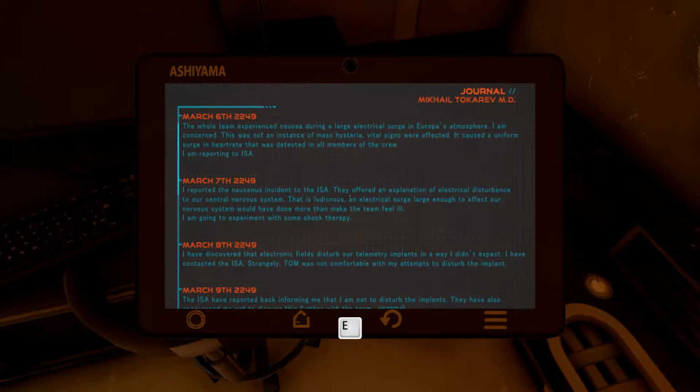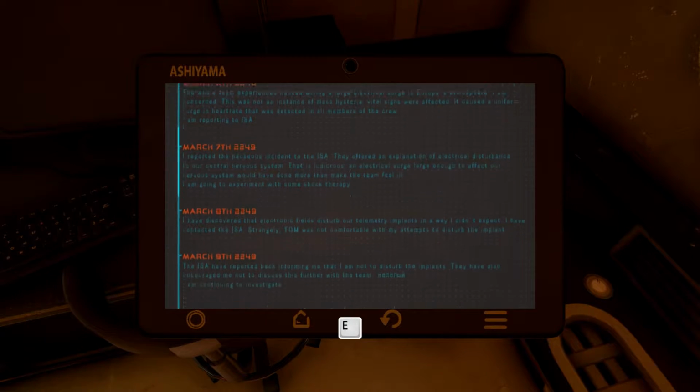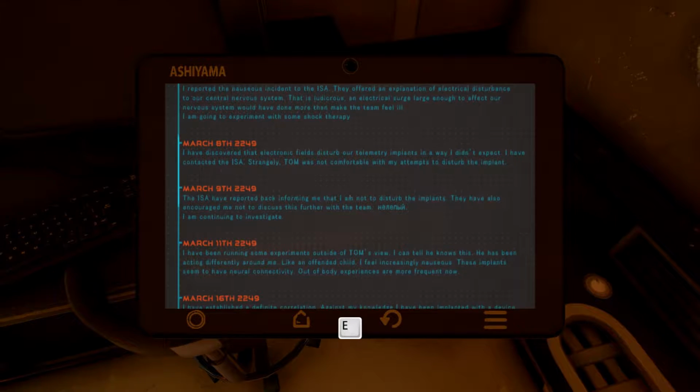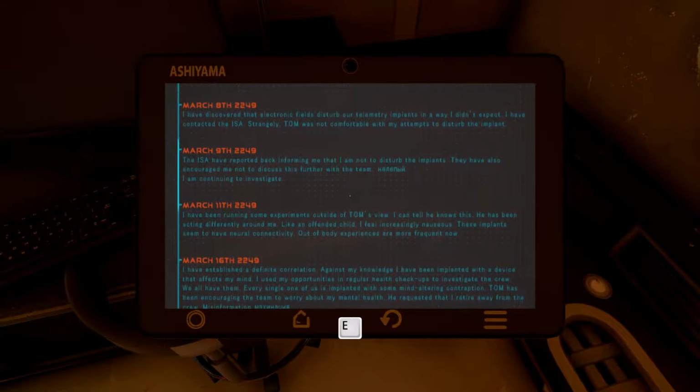I reported the nauseous incident to ISA. They offered an explanation of electrical disturbance to our central nervous system. That is ludicrous. An electrical surge large enough to affect our nervous system would have done more than make the team feel ill. I'm going to experiment with some shock therapy. I've discovered that electronic fields disturb our telemetry implants in a way I didn't expect. I contacted the ISA. Strangely, Tom was not comfortable with my attempts to disturb the implant. The ISA have reported back and informed me that I'm not to disturb the implants. They've also encouraged me not to discuss this further with the team.